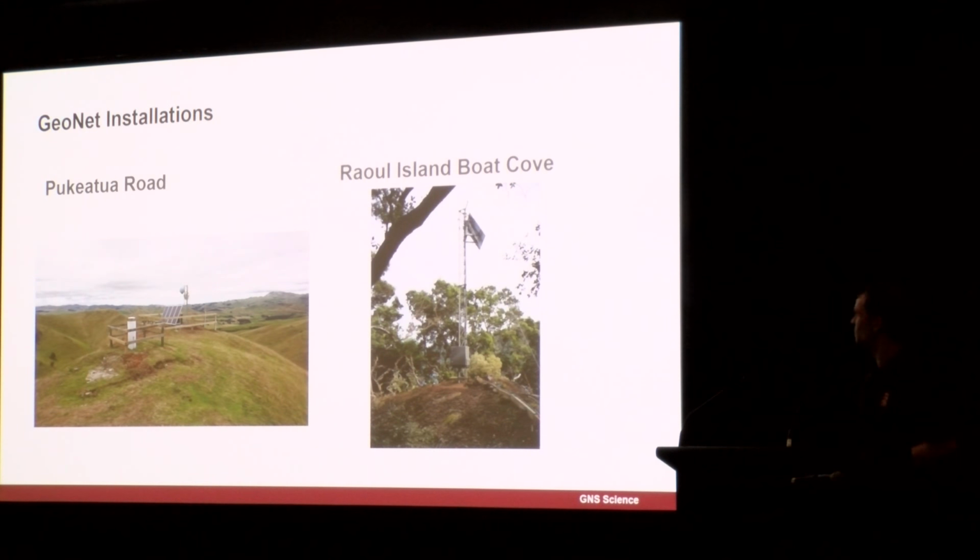Just some rough ones of our installations where we're collecting data. That's a combination GPS and seismic site on your left, and the one on the right is on Raoul Island at Boat Cove. That's running a tsunami gauge, and you might also see the pipes running across on the blocks on the fence posts there. That's what's called infrasound. That's effectively a really sensitive barometer that detects blast waves from the volcano.